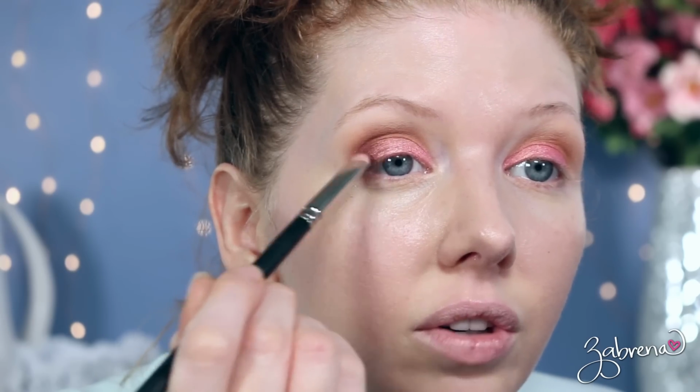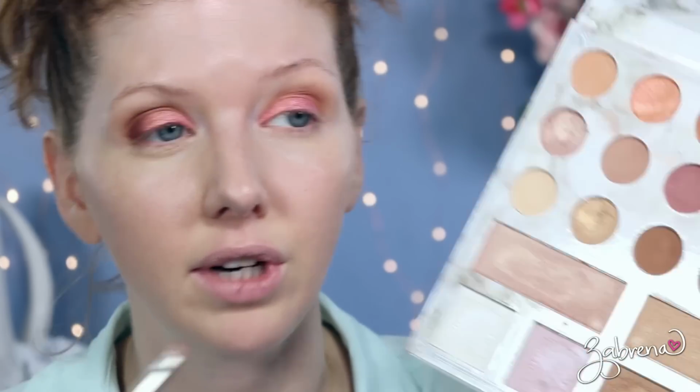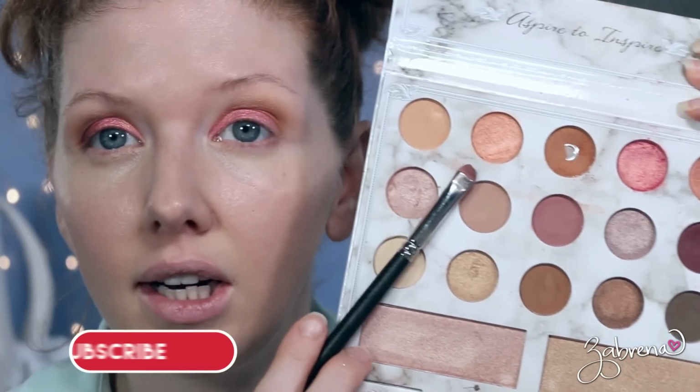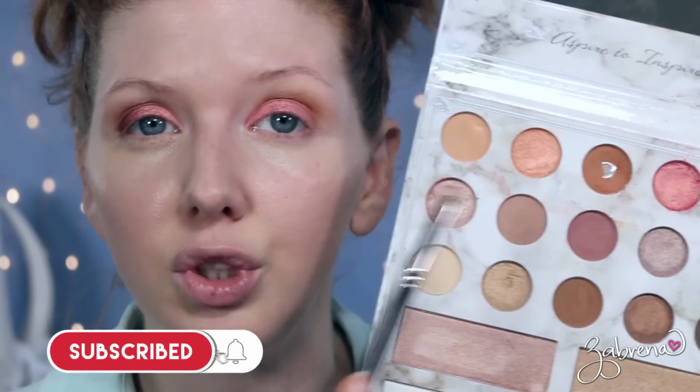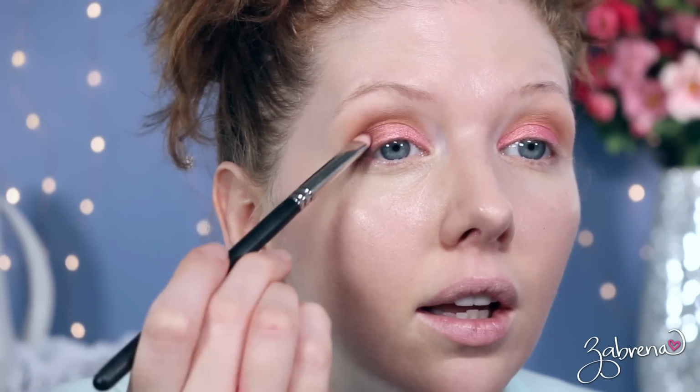You can also, if that bright pink shade on the inner half of the lid is a little too bright for you and you want to recreate this look, take this shade right here. That was another one that I would use interchangeably when I was creating looks with this palette, and that one is so stunning. Isn't that pretty? Oh, I love it. I'm going to take another old favorite.